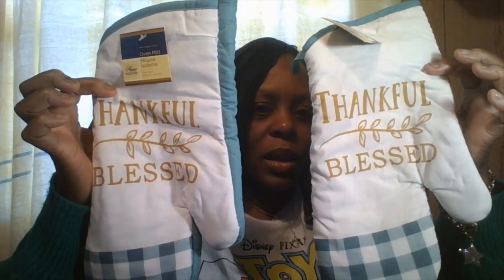Then I got a 3-piece set of forks. We needed some forks. And I got some more oven mitts. This one says thankful and blessed on these two. So yep, got those.